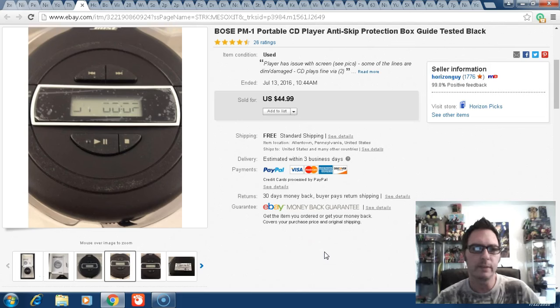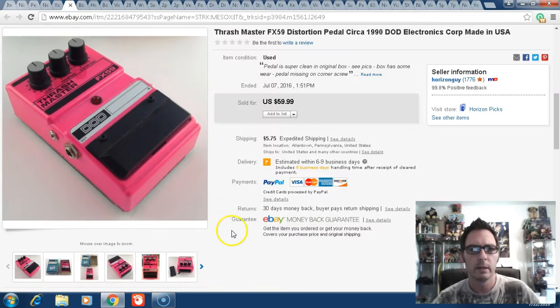I like to show stuff like this because someone could easily just toss this as not working, but it's Bose, it works. You're able to play the CDs with the buttons right on it. And $45 for something that's not completely working that I got for $1. I'm pretty stoked. Pretty stoked about this too.